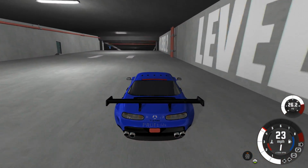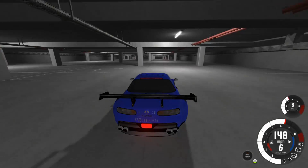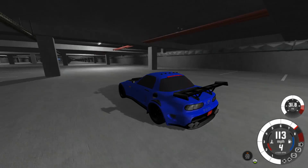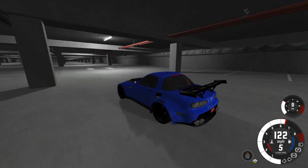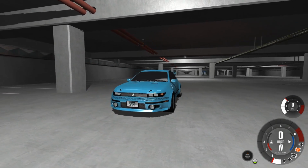It feels like it would actually handle it pretty decently. Like, it's pretty grounded. I'm not even steering it right now. I'm gonna need to steer it now, but it feels really grounded. It's a pretty impressive car. Well done. All right, the next one we're gonna play around with in this parking garage is the Sunstreak.